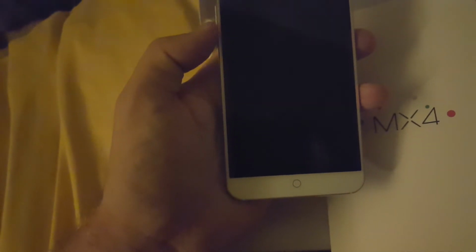It's using a MediaTek MT6595 system on a chip, which is one of the octo-core variants with four fast cores and four energy efficient cores. So that's a quad core 2.2 gigahertz Cortex-A17, and another quad core 1.7 Cortex-A7. So pretty damn decent processor there.